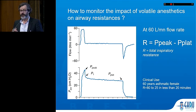Last week, we admitted to our medical ICU a 60-year-old patient with very old and very severe acute asthma. We measured the resistance. It was higher than 80. So the patient's condition was very severe. She was comatose. We intubated her, measured the resistance, and then went on volatile agents. Less than 15 to 20 minutes later, the resistance had decreased to 25. So the patient was extubated very rapidly, and then she went on continuous nebulization after that. So it works very fast. It's a very easy thing to do.